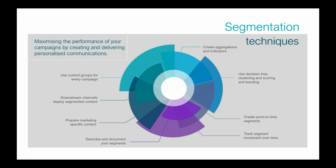If you can measure the lift above the control group, you can show the effect that your marketing spend has had. So preparing data to create segments, to track those segments as they change over time, as you measure people's behavior or the customer's behavior financially or online or in response to marketing, allows you then to detect people who are migrating from one segment to another. And that's a significant marketing moment.